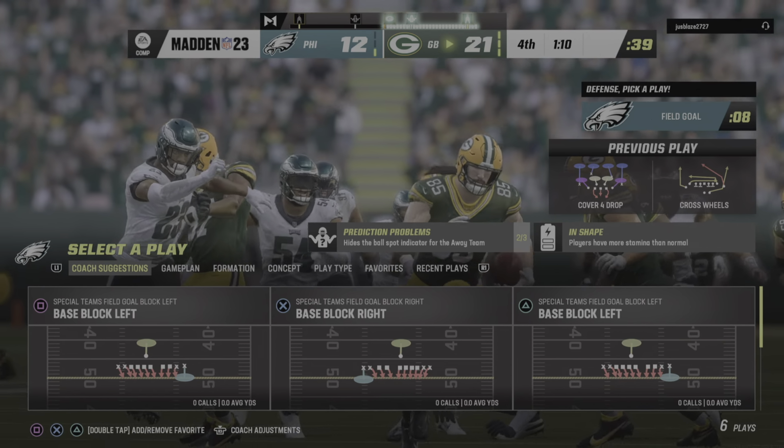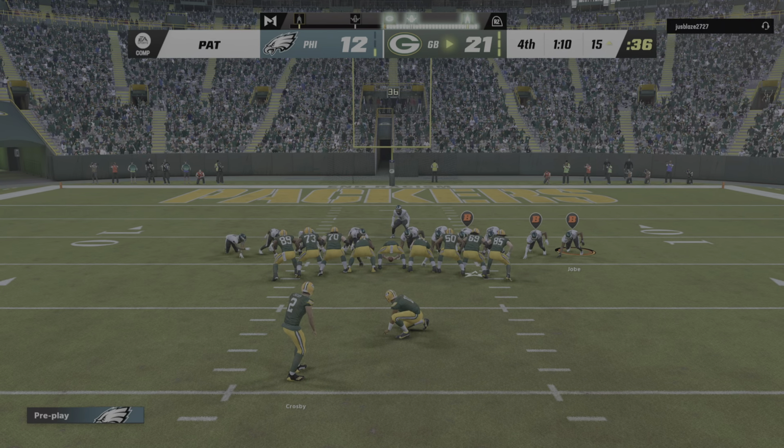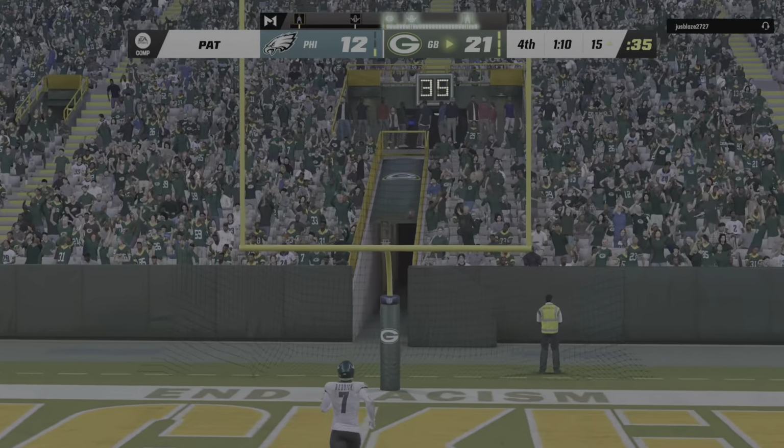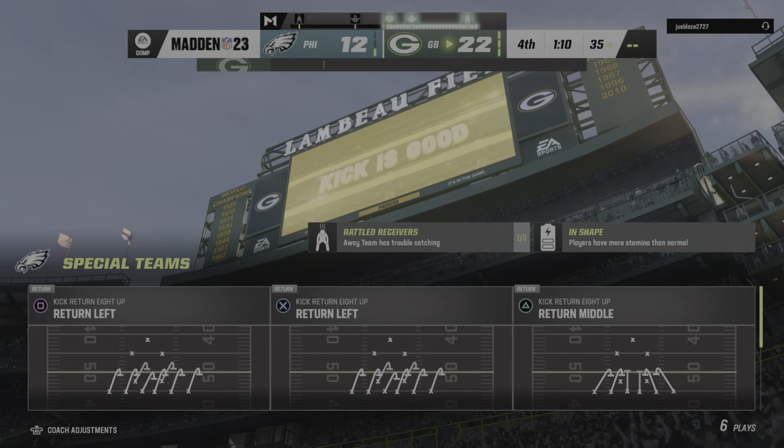For a big tight end, he can sure move like a slot receiver when he gets a head of steam going. And as a defensive back, you've got a big decision to make when he's moving like that. Crosby connects on the extra point, and his guys will take a 10-point lead.